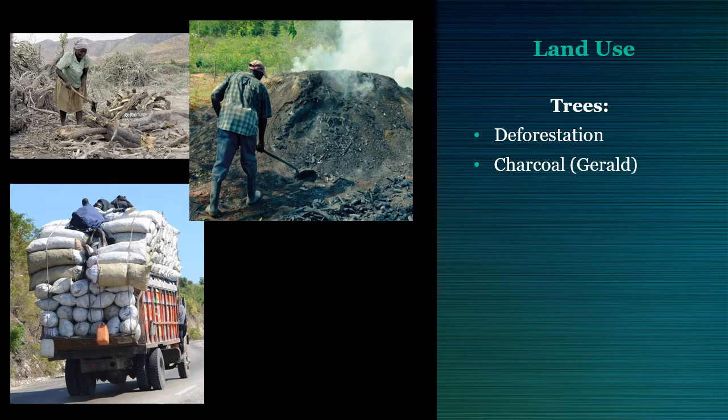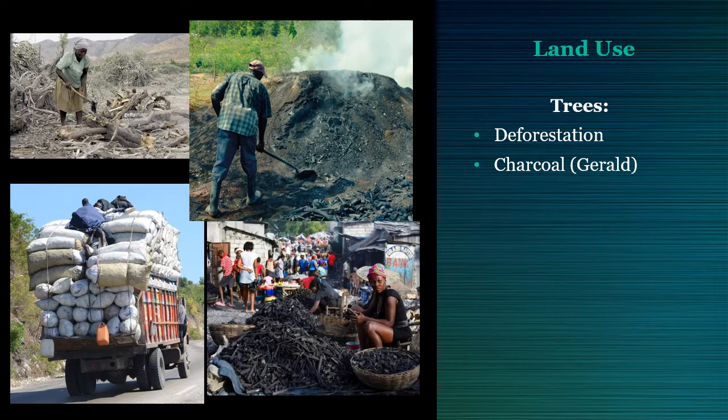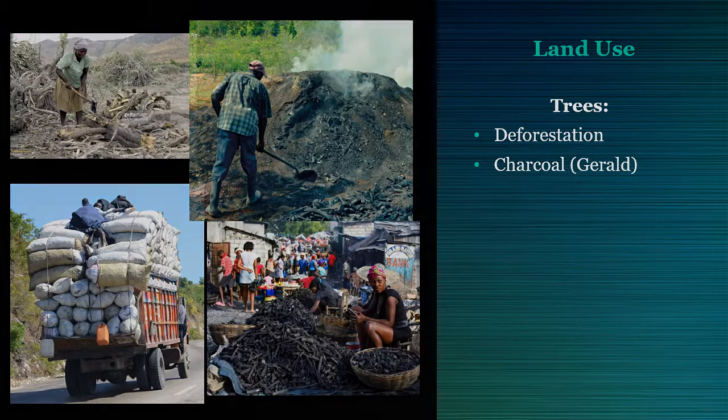This truck is likely headed to a larger market, maybe in a big city, but oftentimes it ends up in a small marketplace like this, where this young lady is selling her charcoal to rural families who need it for their cooking source.